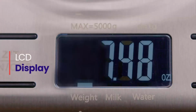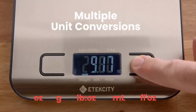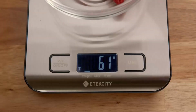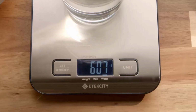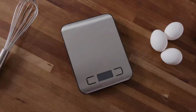The Etekcity food kitchen scale is a versatile and practical device that makes measuring ingredients for cooking and baking easy and accurate. While smart appliances like the Vitamix 5200 have become increasingly popular in modern kitchens, basic gadgets like a digital kitchen scale are even more popular among home cooks and professional chefs alike due to its accuracy, convenience, and affordability.